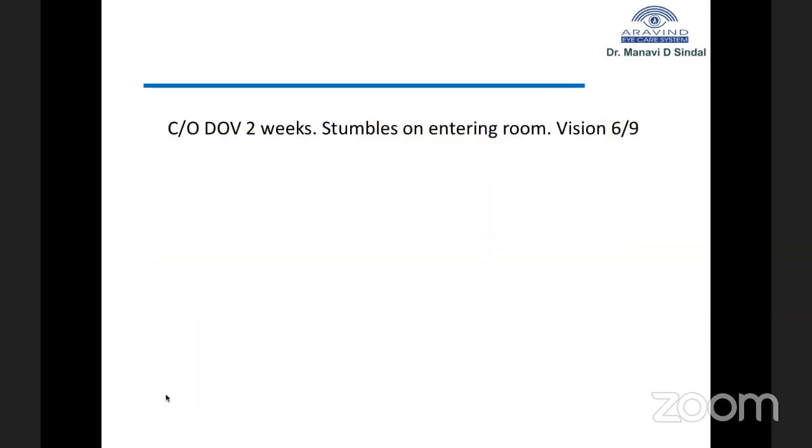So what happened is one day, this gentleman of around 40 years of age comes into my room with a complaint of defective vision for the past 2 weeks. And when he enters my room, he stumbles. He kind of goes and bangs into that attender's chair. And then he has difficulty finding out where the examination chair is. And he asks the sister for help to sit onto it.